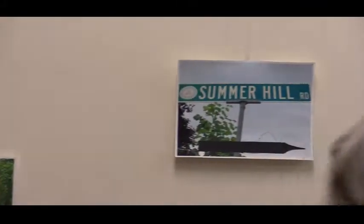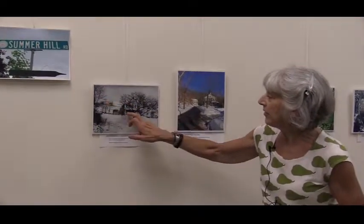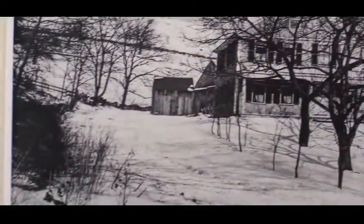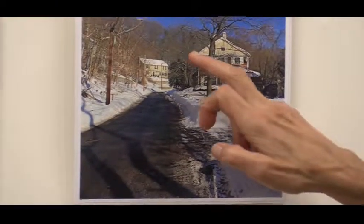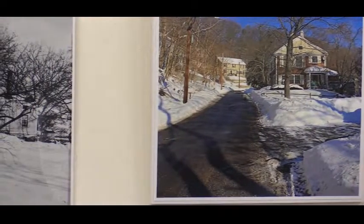Now we're on Summer Hill, and this photo from 1920 in the winter shows that there was pasture land and a stone wall partway up the hill, totally bare, and today no more cows, and it's conservation land, and you can still make out the crest of the hill, but it's a completely wooded area and enjoyed by people rather than cows at this point.